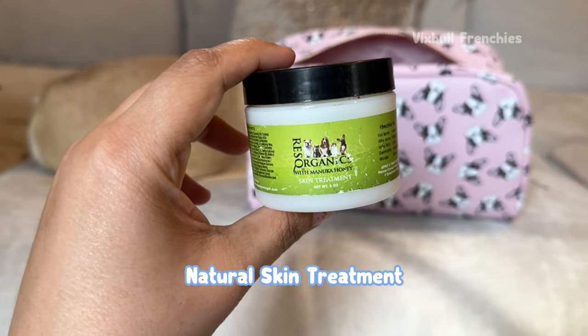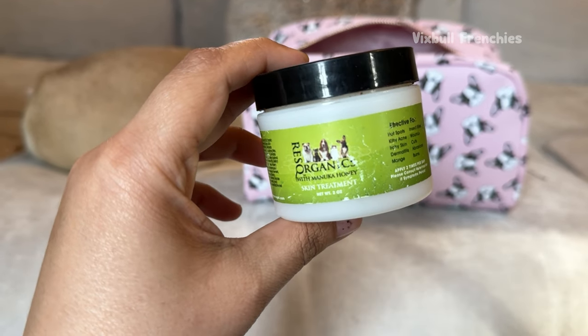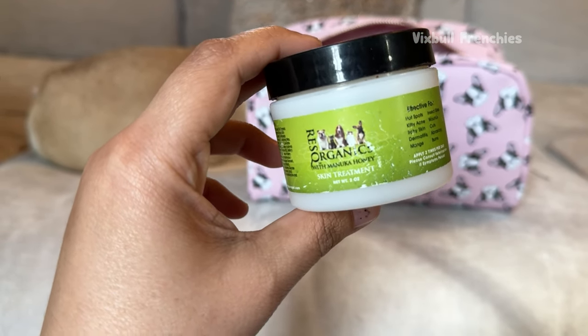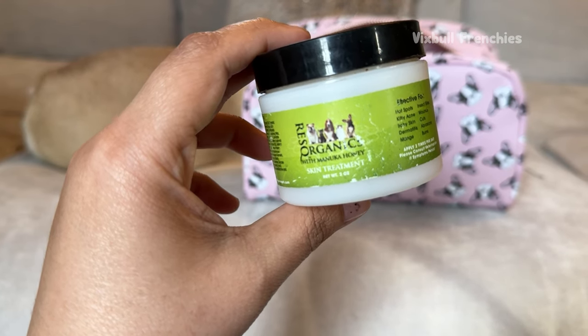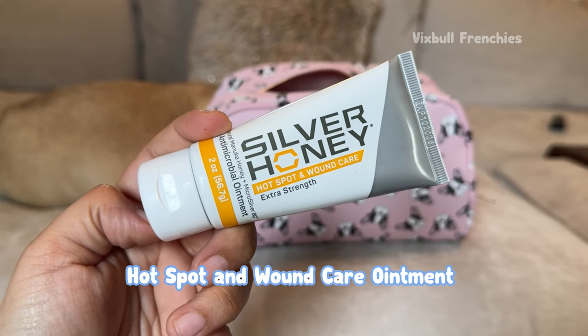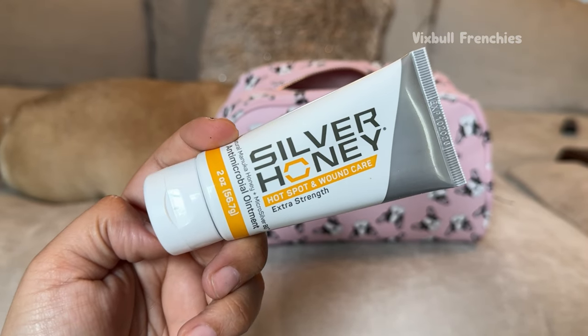I have used this natural skin treatment for years. You can see it's well loved. This is great for hot spots and also puppy acne. I love that it's so natural, so I'm okay with putting that on their face. Another hot spot and wound care ointment. This one's got antimicrobial properties. It's a really good one.